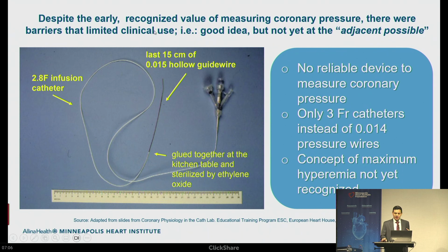And you've probably heard me say this at other talks, I really like this concept of the adjacent possible. Sometimes you have a great idea, but as they say, it's ahead of its time. You can have a great idea, but if the technology, whether that's software or hardware, is beyond you, then it's just a great idea.